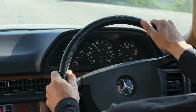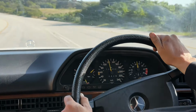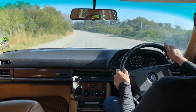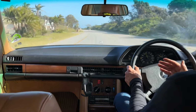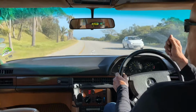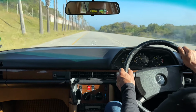Didn't even kick down one gear. And there we are, 120. Just like that. And that was revving from like 2,000, wasn't frantic redlining it or something, it was sort of 2,000 to 3,000 revs. And it's got more than enough torque to go and overtake and go up any hill, and that's the beauty of it.